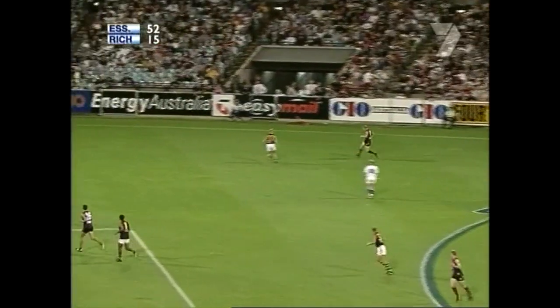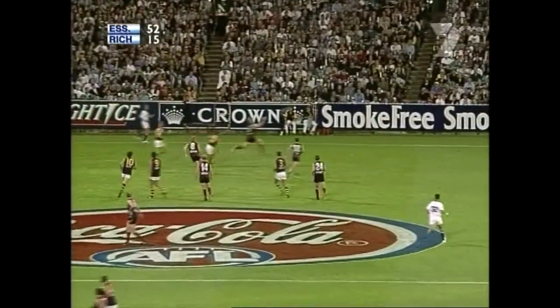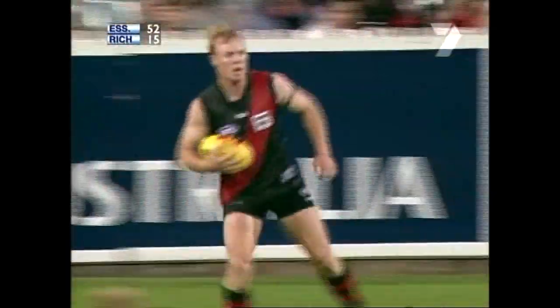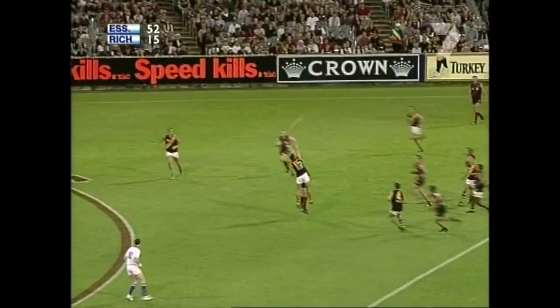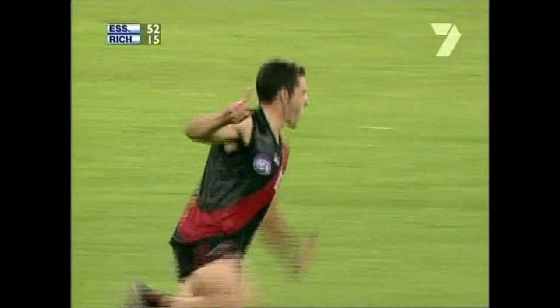Mark Johnson from half-back. Goes to centre wing. Rioli's come on the ground. Long off and Rioli on. Barnard floats at the centre half forward. Hurd front spot, got over the top of him and Cameron. Lloyd was terrific. Solomon's already kicked one and another.